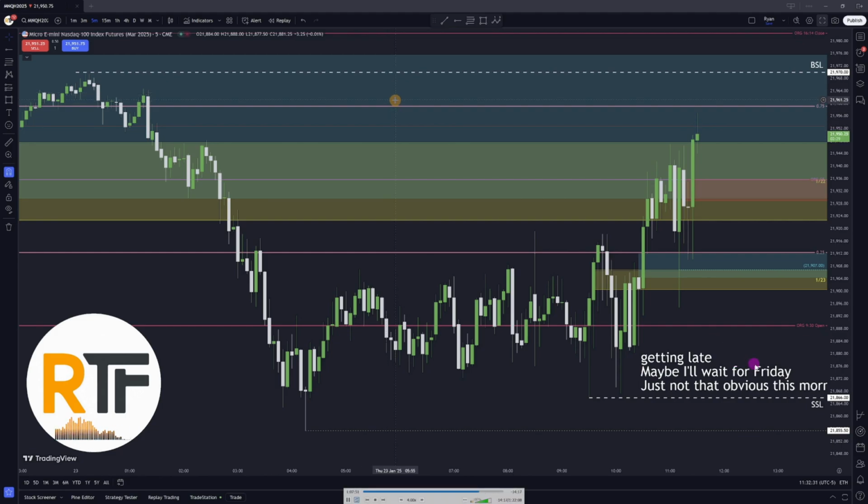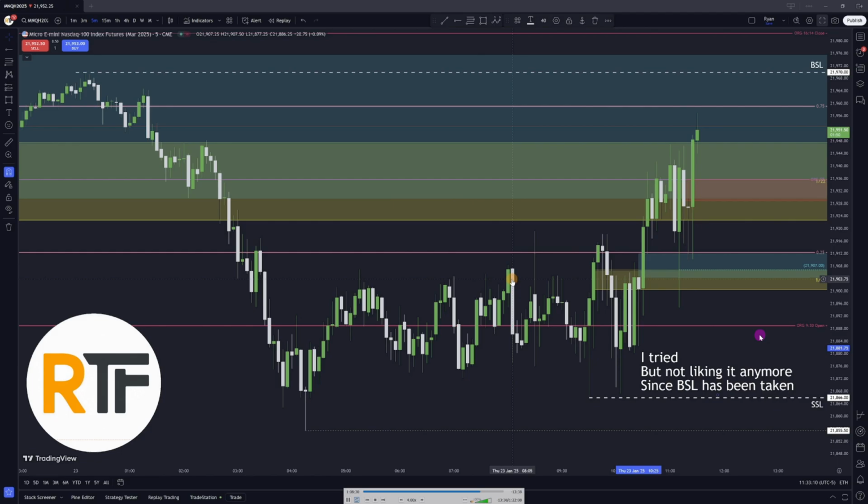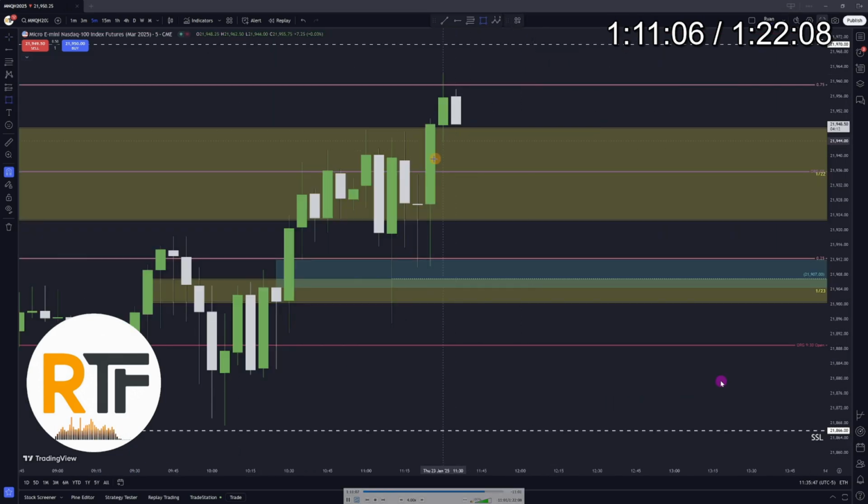Anyways, I do end up taking one more trade, but my mindset here was thinking that I'm not really liking anything. Even if it does come up to the buy side, it looks like it's really going to reach the buy side right now, right? So I think I'm just going to let it go. But I'll go ahead and speed this up a little bit. I'm going to skip ahead.